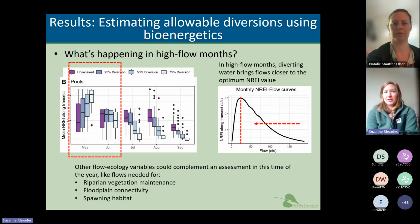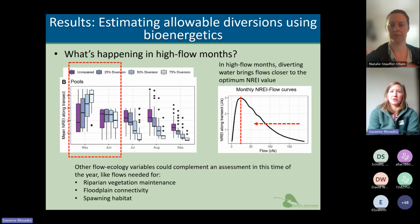That said, we think there's a need to think about what other metrics are appropriate in these higher flow months, because the only goal here is not to create a rainbow trout hatchery where we're just optimizing for growth across all months. So there's also a need for spawning habitat or even other non-fish related objectives like riparian vegetation maintenance and floodplain connectivity. And we think there's a potential to use this same framework where we're comparing metrics to the unimpaired conditions with any flow habitat or flow ecology curve, and potentially layering on more appropriate ones during these higher flow months.